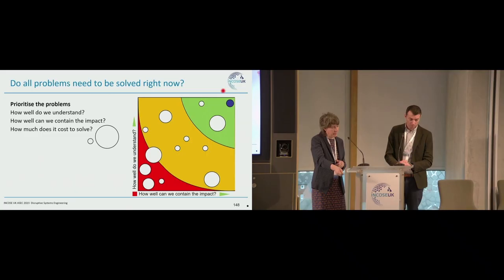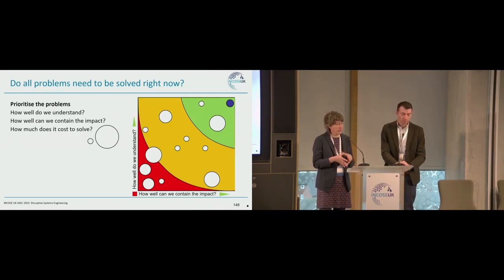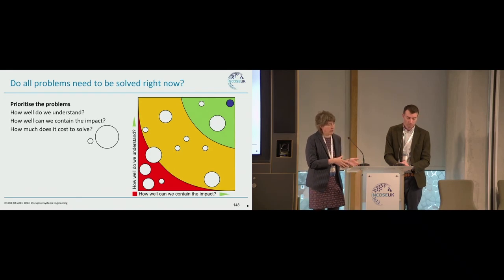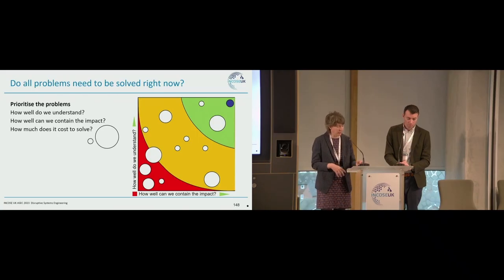we have a blue problem on my matrix up here. This is a well-understood problem where we're confident we can contain the impact. Maybe it just affects one component in our system. This is unlikely to be our highest priority problem. It's not going to be an issue. The project can tolerate carrying this problem and not solving it right now. It's not going to have a huge impact. And we're confident of that because we understand the problem.